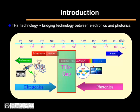Terahertz technology is a bridging technology between electronics and photonics. The electronics include radio wave, microwave, and millimeter wave. On the other hand, the photonics includes X-ray, UV, visible, and IR. But there is a gap, called the terahertz gap. The terahertz gap is between electronics and photonics. The terahertz technology still requires a lot of work and research.